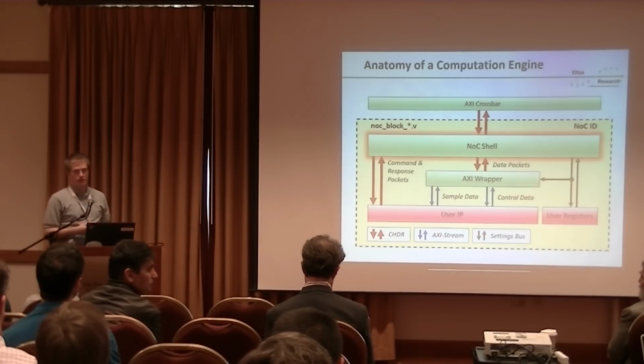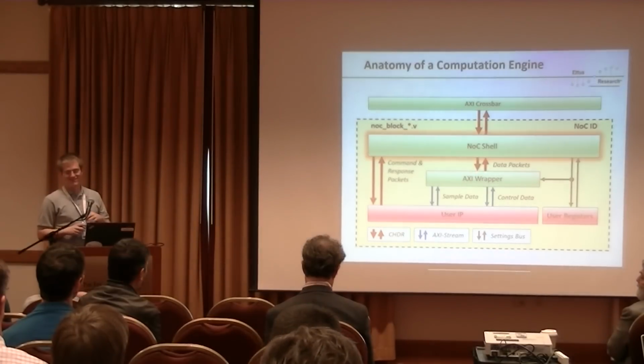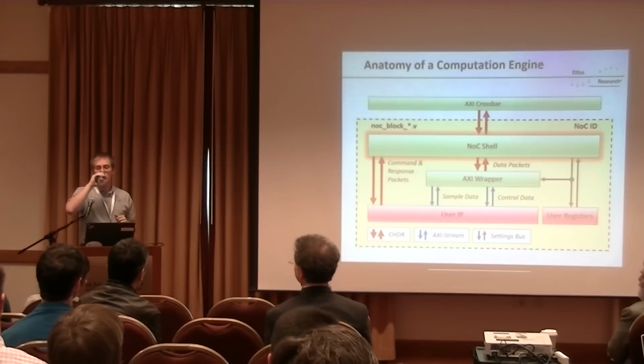Question from a random member of the audience. Can you give an example of what block ports can be used for?